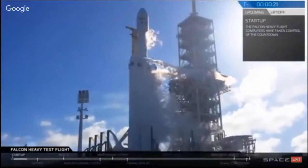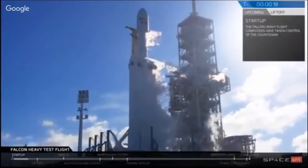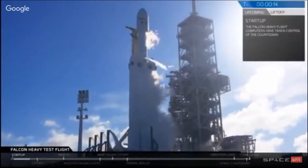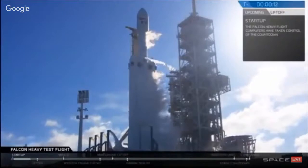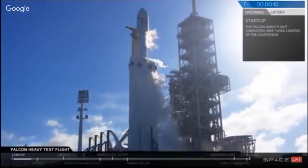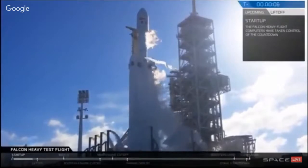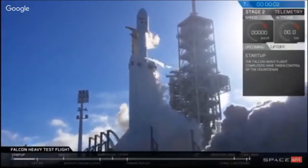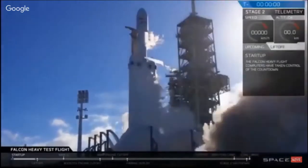Go for launch. Falcon Heavy is configured for flight. T-minus 15, stand by for terminal count. 10, 9, 8, side booster ignition. 6, 5, 4, 3, 2, ignition.